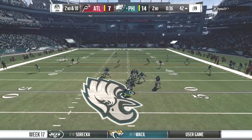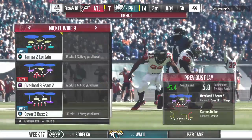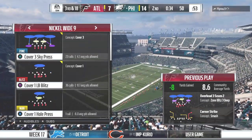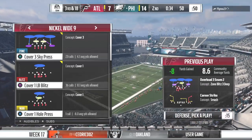Wentz will try again on second down. And he's going to be sacked. They sack him back right at the midfield stripe. And now a timeout defensively by the Falcons. It's just their first, so they'll have 2 remaining here before we get to halftime.